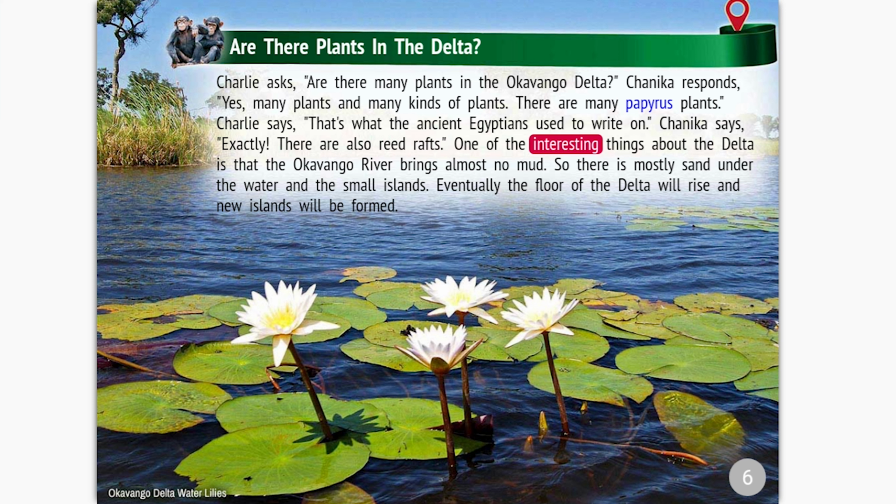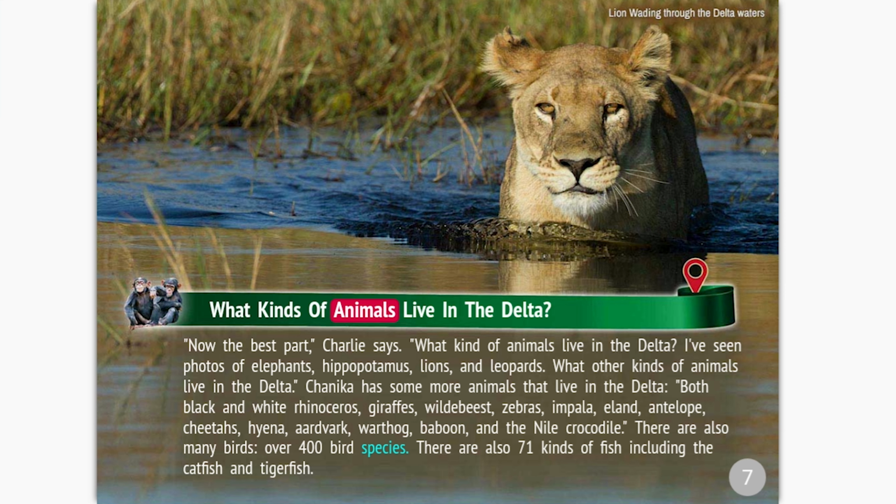One of the interesting things about the delta is that the Okavango River brings almost no mud. So there is mostly sand under the water and the small islands. Eventually, the floor of the delta will rise and new islands will be formed. What kinds of animals live in the delta?